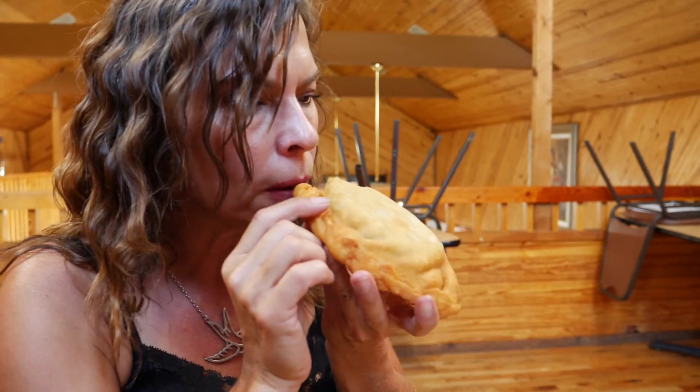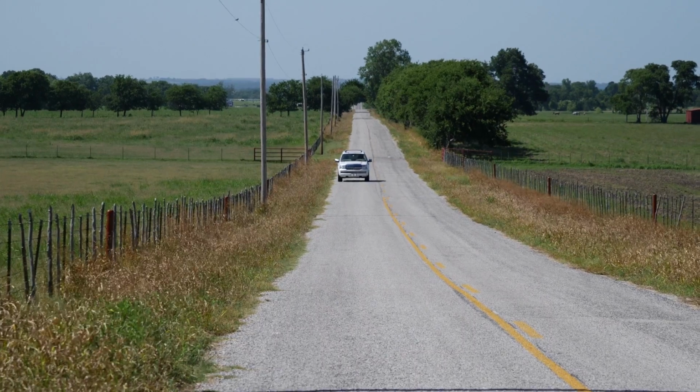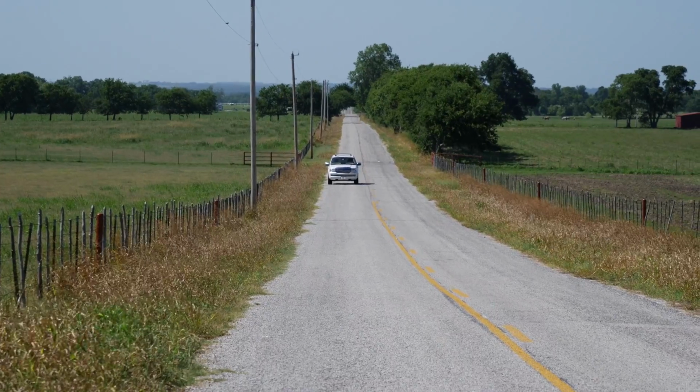We're going to try out some fried pies and maybe, just maybe, explore a local mystery around here that has everybody baffled. So if you're ever curious about Davis, you traveled south down I-35, we're going to show you exactly where to go and all the cool sites to check out.